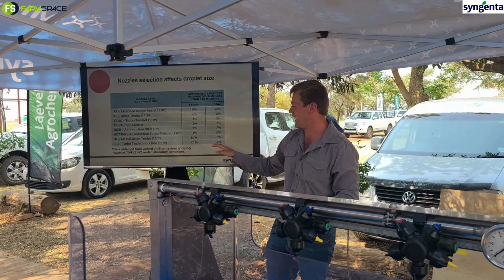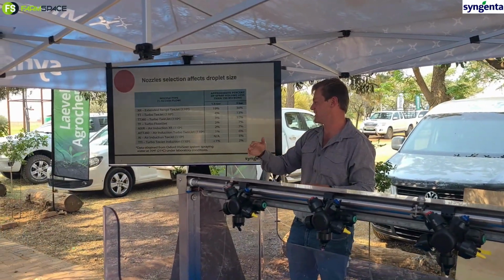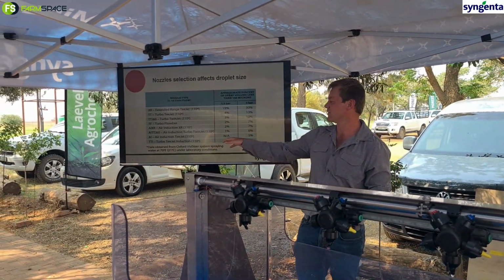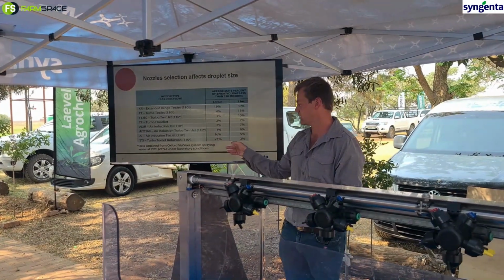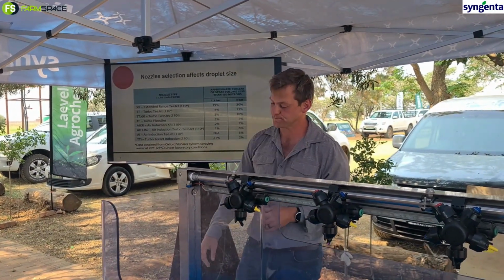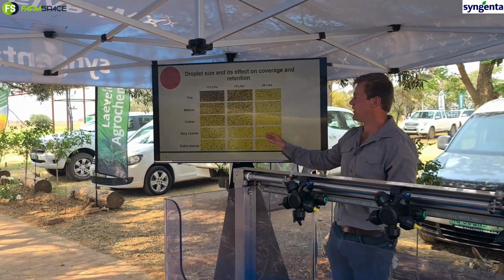Whereas your TTR, which is an air induction turbo T-Jet air induction nozzle, you can spray in much windier conditions because you're producing a much bigger droplet. But then obviously for post-emergent crops and stuff, you also just got to watch out that droplet size is not too big.